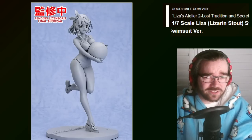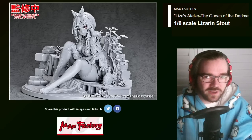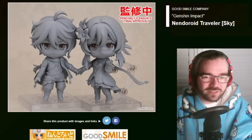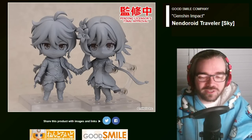Here's the Atelier section. We've got Swimsuit Ryza, Figma Ryza, Tizer Ryza. Lila doing this kick in a swimsuit pose, which looks kind of sussy. I believe this is the Genshin main characters. They look very, very cute. I actually tried Genshin last week after people saying I should play it for months. I'm not really a fan of the game, so I'm not going to play it. But I may still convince myself to buy Genshin figures.